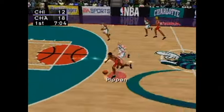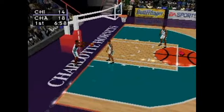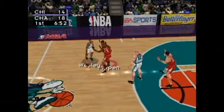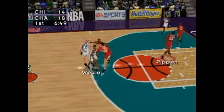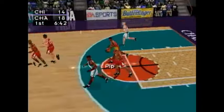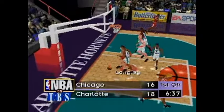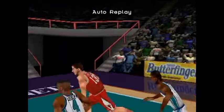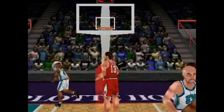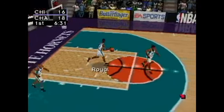Pippen with the theft. From inside, he hits the 2. Inbound pass to Wesley. Wesley to Phils. He goes up with a jumper. Hauled down by Pippen. To Longley. Throws it down. Let's check that dunk on tape. Charlotte leads by 2.